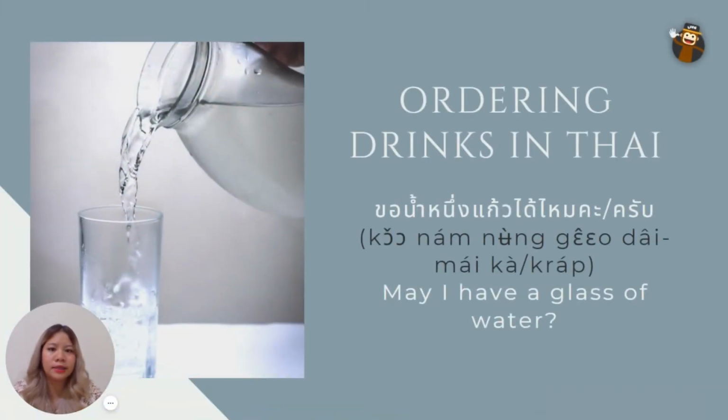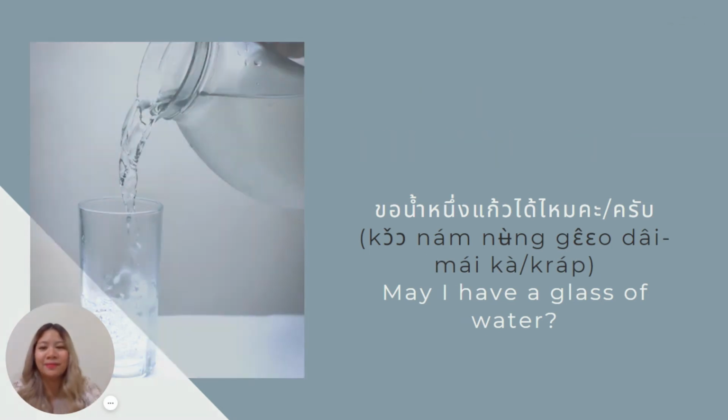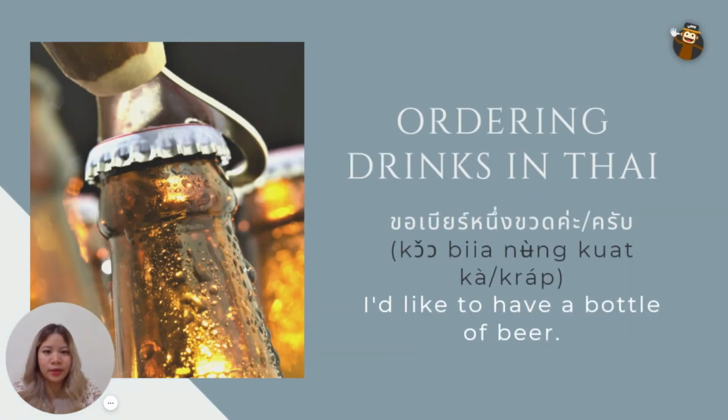And here is how to order drinks in Thai. For example, ขอน้ำหนึ่งแก้วได้ไหมคะ? ขอน้ำหนึ่งแก้วได้ไหมครับ? It means, may I have a glass of water? Okay, and the next one. ขอเบียร์หนึ่งขวดค่ะ. ขอเบียร์หนึ่งขวดครับ. I would like to have a bottle of beer.